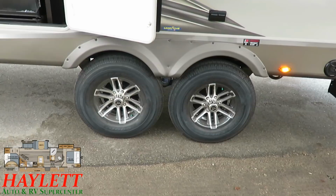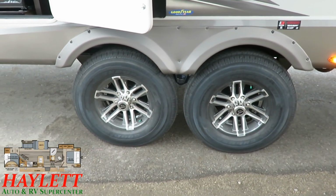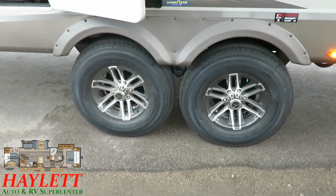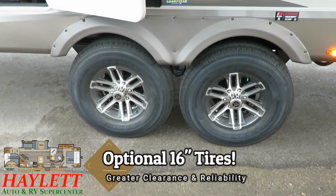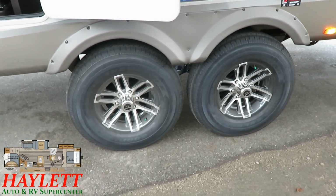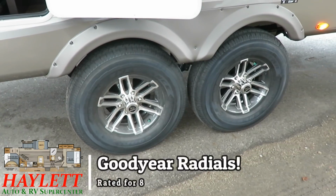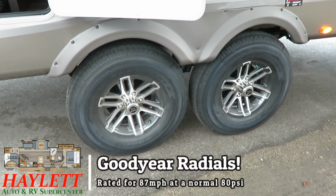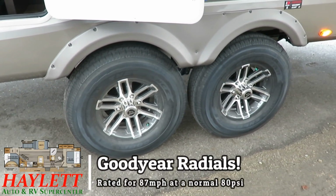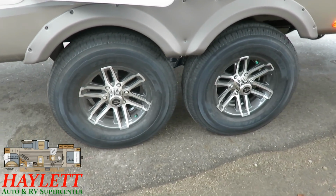Eagle HTs have a couple things that make them better for bigger trucks than virtually any other fifth wheel in this class and category. First of all, what we are looking at here is optional 16-inch Goodyear Endurance Radials. So first of all, these are 16s instead of 15s. Secondly, American sourced. Third, rated for 87 mile an hour at 80 psi. That's a best-in-class feature. And hey, the aluminum wheels don't look terrible either.